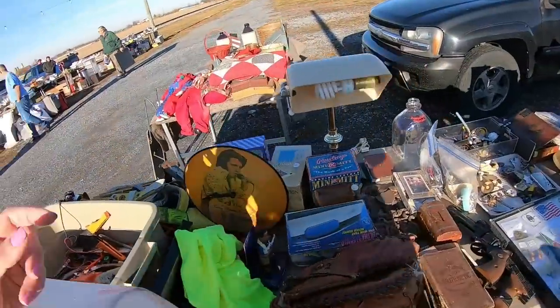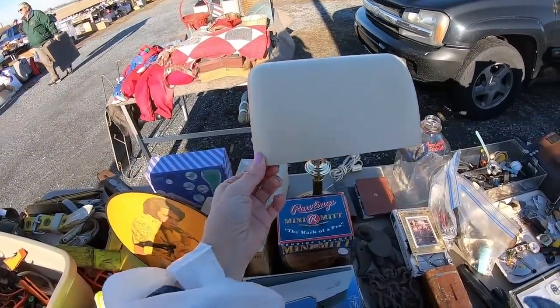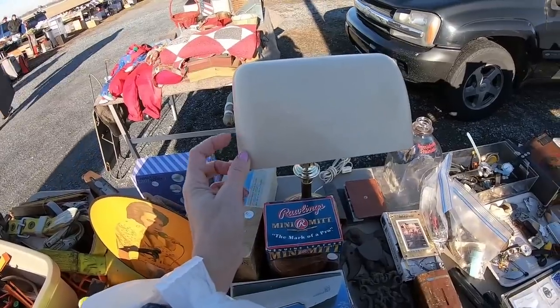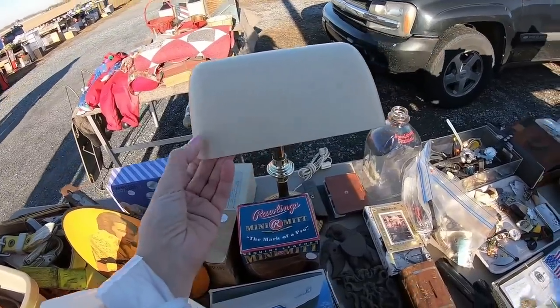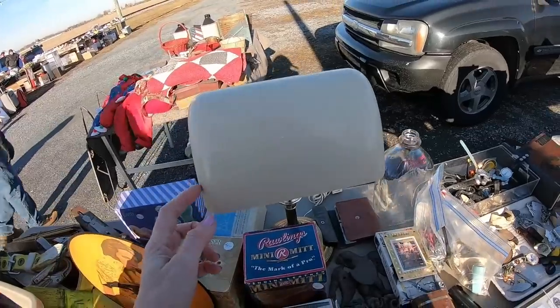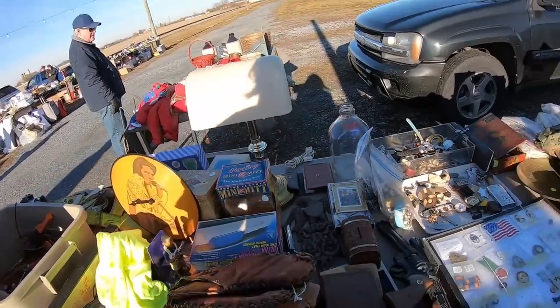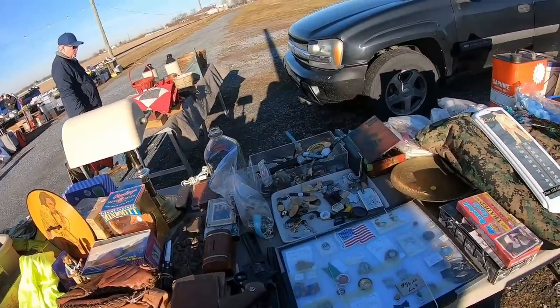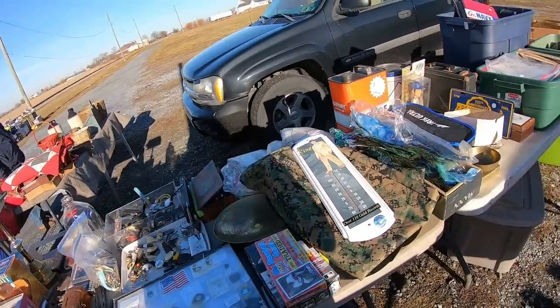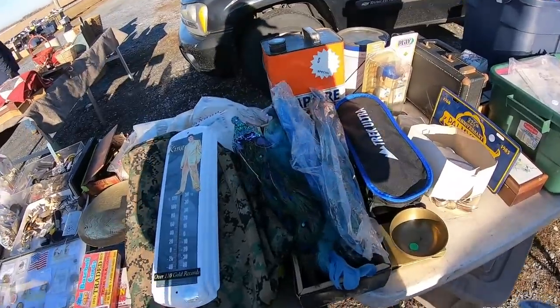Well, this is really interesting. This is a banker's lamp. I have never seen it in this bisque color. It's a plastic shade. I wonder if that's been replaced or it's not as old as I think. Usually we see this in green, sometimes in white milk glass. I have never seen that color, like a beige. Oh, peacock.